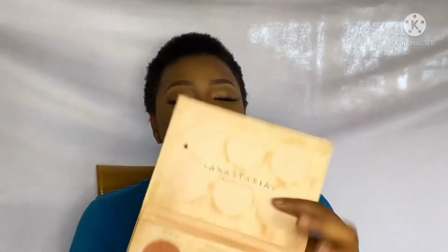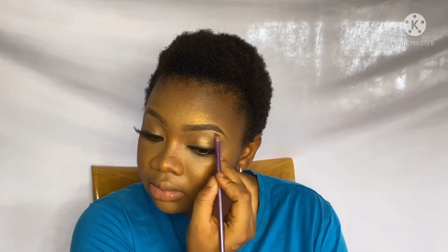I'm using this palette for my highlighter. I'm going with this daydream shade because I don't want too much glow, just something soft and minimal. Now that I'm done with my highlights, I'll just use my mascara for my bottom lashes. I need to be careful, just ensure that I do not stain my skin work.